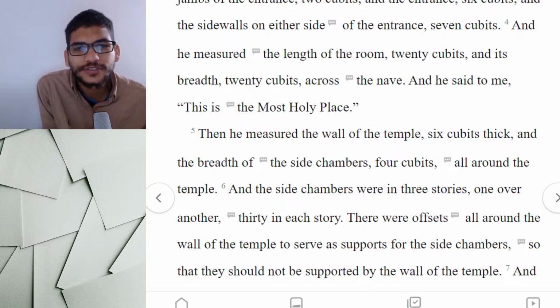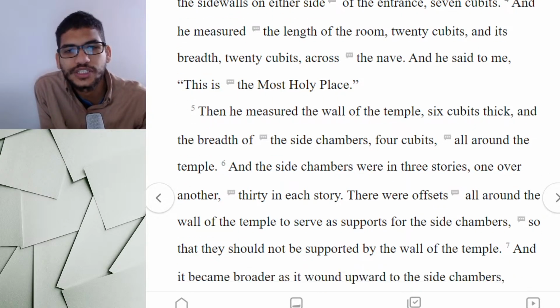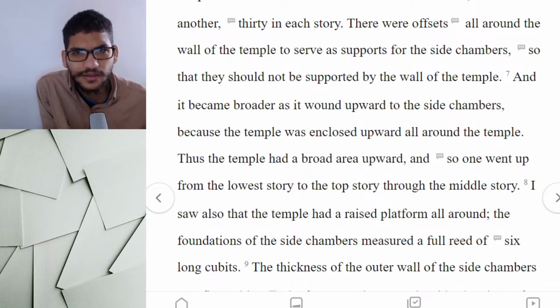Then he measured the wall of the temple, 6 cubits thick, and the breadth of the side chambers, 4 cubits, all around the temple. And the side chambers were in 3 stories, one over another, 30 in each story. There were offsets all around the wall of the temple to serve as supports for the side chambers, so that they should not be supported by the wall of the temple.